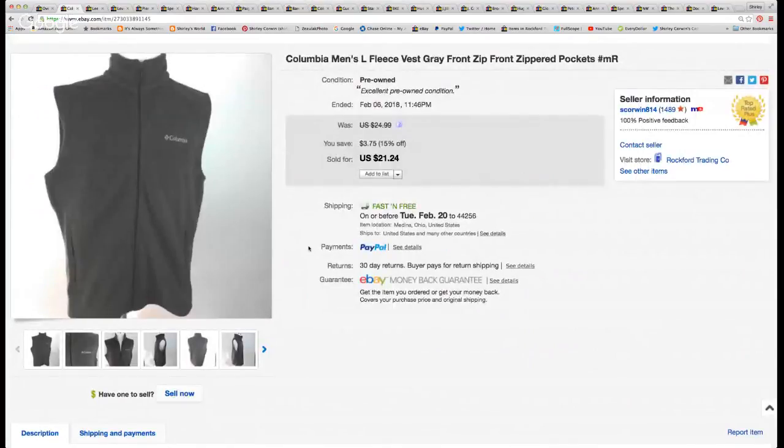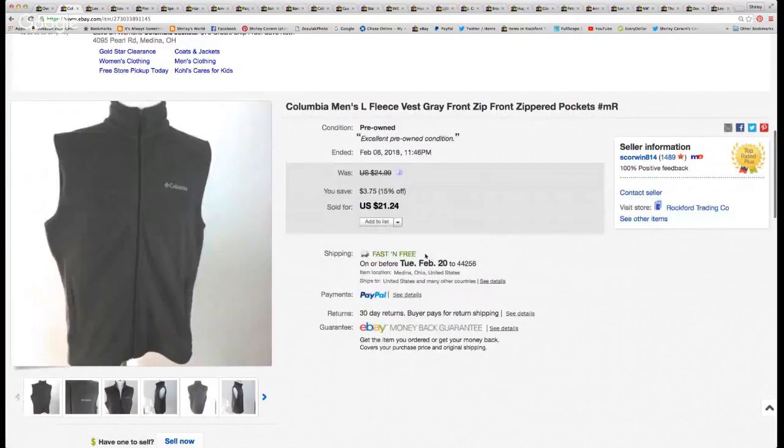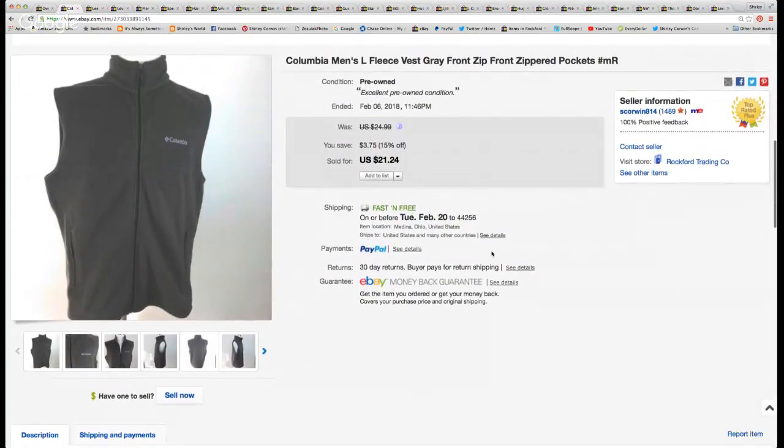All right, here's the first thing that I sold back on the 6th, I think. This is a Columbia fleece men's zipper front vest, and it sold on sale for $21.24. I forgot to change this to $3 shipping, so they got the fast and free shipping on this. There's still things that I've missed changing yet, so there's a few things on there with free shipping.